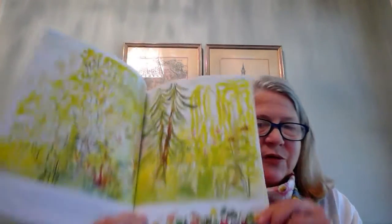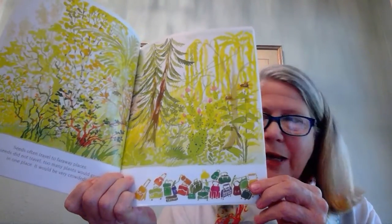Seeds often travel to faraway places. If seeds did not travel, too many plants would grow in one place. It would be very crowded. See all the suitcases in one place? Kind of looks like the airport. Some seeds travel on the wind. Some seeds travel in water.